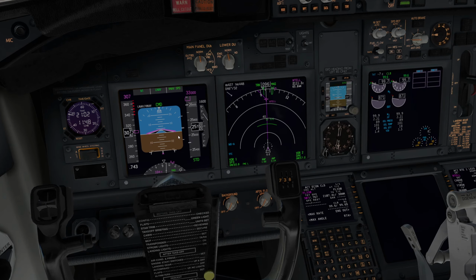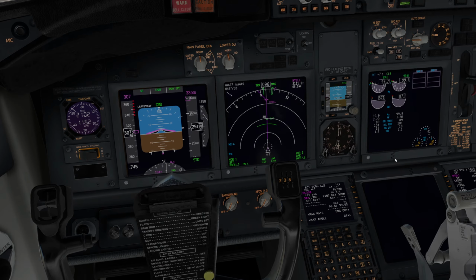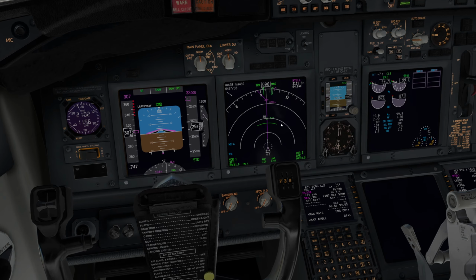Question is, will we make it before we run out of fuel? Well, it's getting there quite quickly, so we may well do. And we'll see what happens once we run out of fuel.